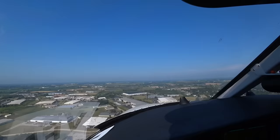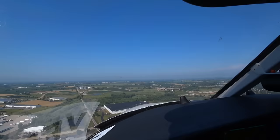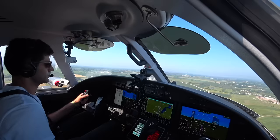Six Alpha Golf, runway 2-7, clear for takeoff. My twin, runway 2-7, line up and wait, left side. 02 Quebec, I need you on the runway. Runway 2-7, line up and wait for the V-tail Bonanza.